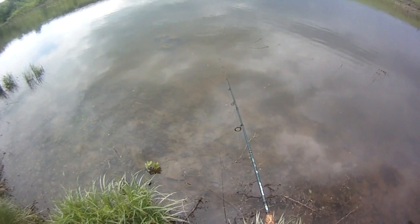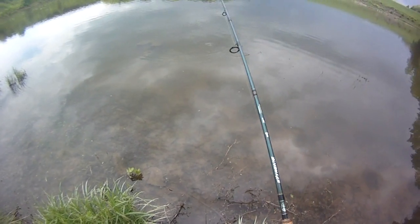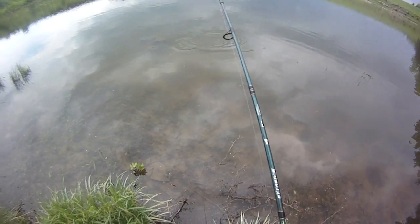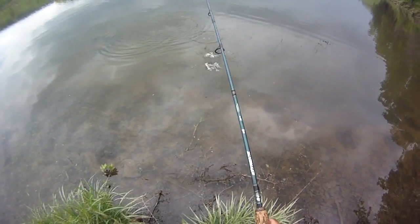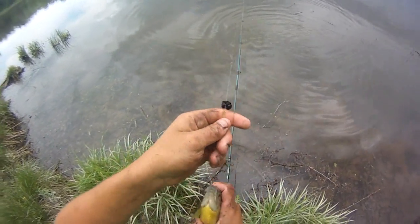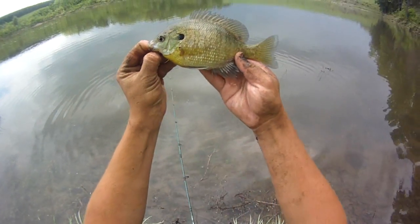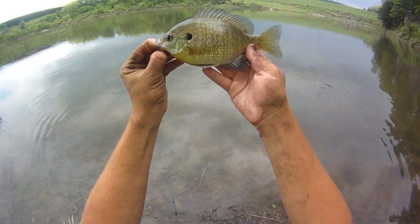These little leeches are definitely a little bit better. You can fit them in their mouth easier. See, just like that. I was having a bunch of them bite it and pull it out of their mouths, so you could only get the tail of that big leech in. I'd say these leeches are about as good as the worms though. They're great for these bluegill. Hitting it right away. They love it.